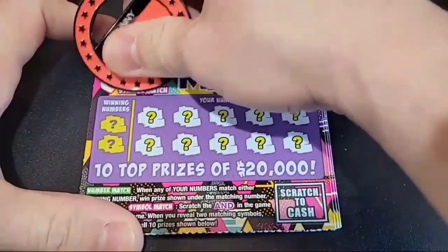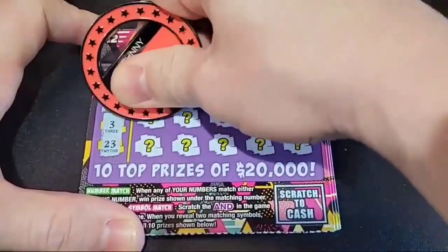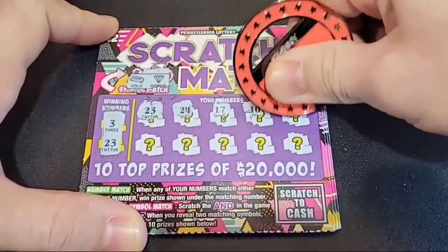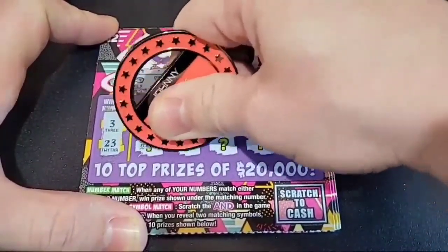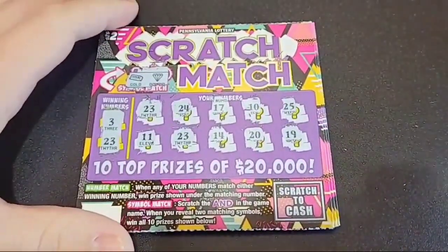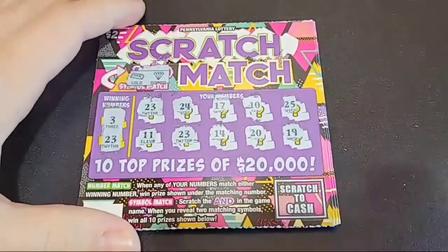What would a big winner be considered on a $2 ticket? Hey, we got a winner here on 23, 24, 17, 25, 11, 23. We got another one, so hopefully we get something good out of this. So we got two 23s. 50? Yeah, 50 would be good. I'd take 50 on one of these, absolutely.